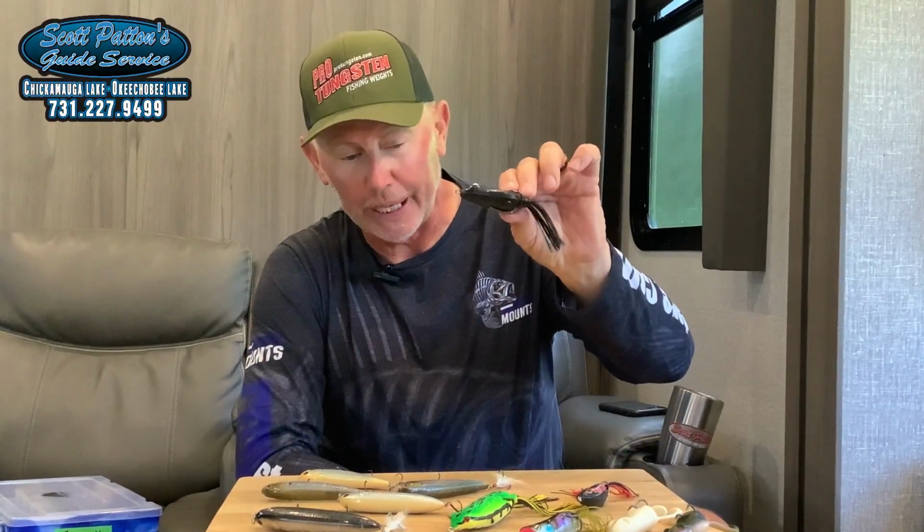It's got a white belly. That's been a good color, and of course, black has been good also, okay? I'm walking this bait, stopping it, walking it, and stopping it like that.